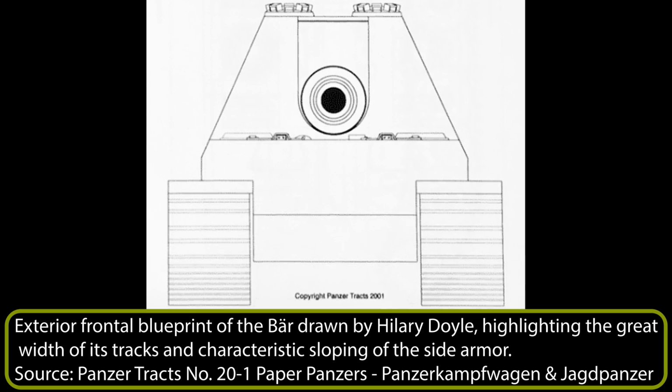As a very wide vehicle, the Bear's tracks followed the same design process as those of Tiger I and Tiger II, in that a set of narrow transport tracks would be fitted to allow the vehicle to be transported by rail or trailer, and a set of full-width combat tracks would be fitted while the vehicle was traveling under its own power. The transport tracks were to be 500mm wide, and the combat tracks would double that at 1000mm wide. In comparison, the Tiger II's tracks were 660mm and 800mm respectively.